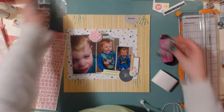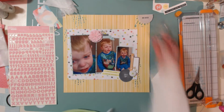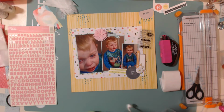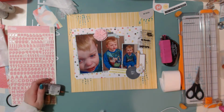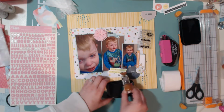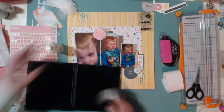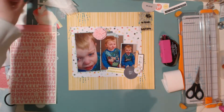And this is my son Brennan, and when he was about 2 years old, his nickname used to be Brinny, because it was easier for Jonas to say Brinny than Brennan. And Jonas is my oldest. So I'm going to use these pink alphas and I'm going to write out his nickname. I'm also going to stamp with the Studio Calico roller date stamp. I'm going to stamp the date on that tag right there to the right of the photos. And I think that cluster is pretty much done.